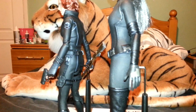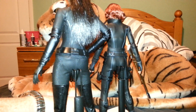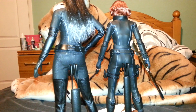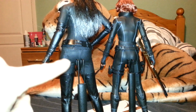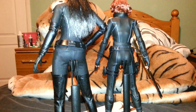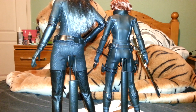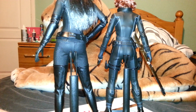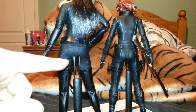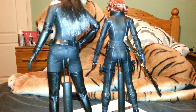And the same can be said for the butt. As you can see, Black Widow's butt is a hell of a lot shapelier than Catwoman's. You can see the visible panty line underneath. And I say this is because there is a pair of pants underneath the Catwoman suit as well. I think it's done for protection reasons. I'm not sure. But if you really felt brave and you've got a lot of patience, then you could probably take the Catwoman suit off, take all the underclothes off, and struggle to put the suit back on again. They'd look pretty much the same, I would say, underneath.